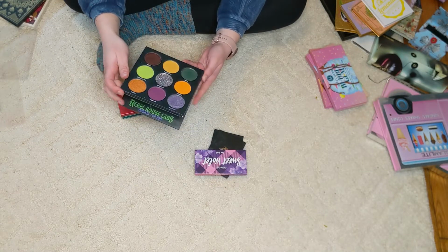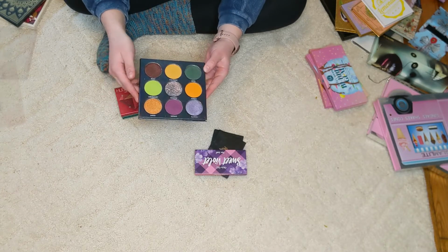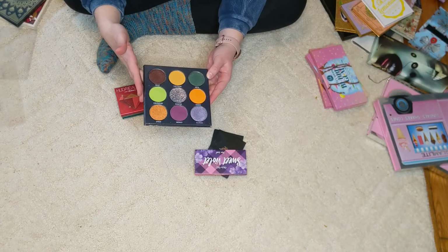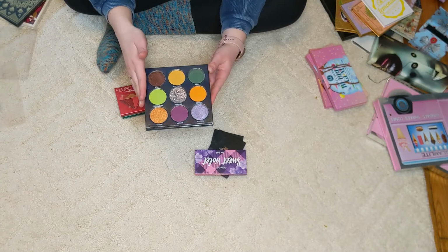I am going to keep this one. But I have been finding that I use this one a lot in the fall and Halloween. And now that it's winter time, I haven't been reaching for it as much. So I do need to reach for this one more.